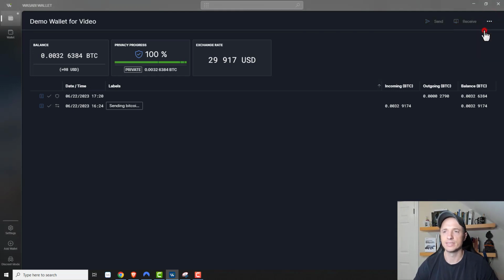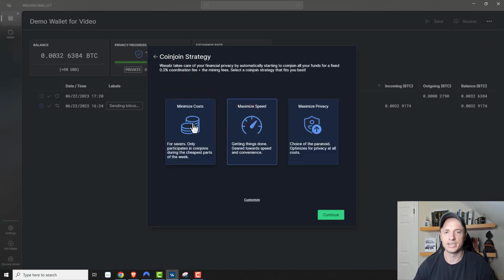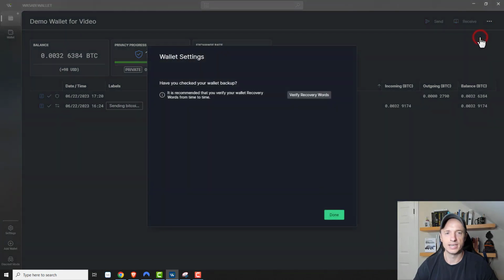So here's Coinjoin settings, and these are the default settings, but you can see right here the Coinjoin strategy. If you wanted to change your strategy from maximize speed to maximize privacy or minimize costs or do a custom one, you can come back in here and update your strategy right there. So that's where that option is. Coming back over here, we have wallet settings.